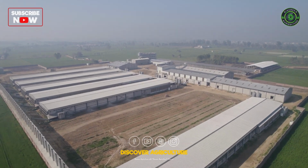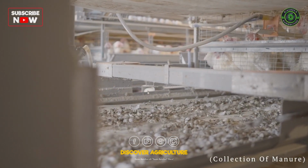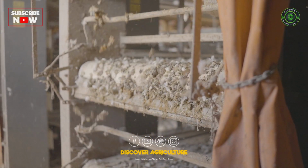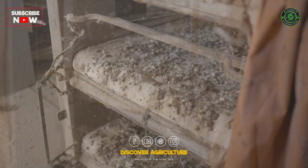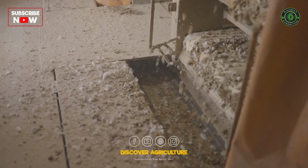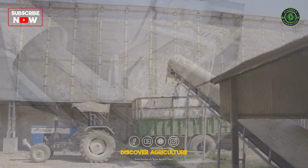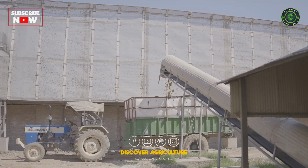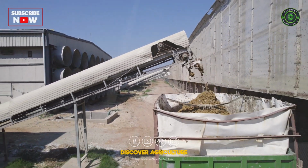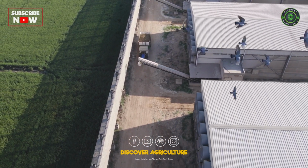Now let's show you how our magic removes all 3 harmful effects of chicken manure, that is odor, hotness, and presence of weeds and pathogens in droppings. The first and foremost step is to remove droppings daily from the sheds with the help of conveyors. The conveyors automatically load the droppings into the vehicle standing at the loading point. This helps in maintaining cleanliness in the sheds and prevents accumulation of harmful gases beneath the hens.